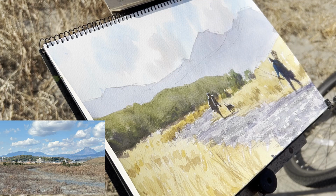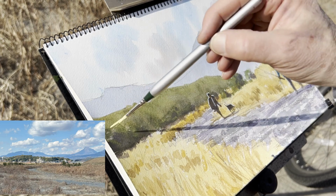Maybe it's okay. He's dynamic. He's moving. Okay, anything else? I think that's a lot of it done. It's quite a nice painting actually. Well, I need to put my floppy hat on.